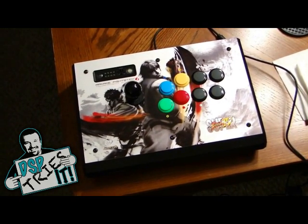So overall, how do I rate this stick? Well, sorry. Sorry about that. Ooh. That's what happens when you play games for 24 hours on a midnight release. But anyway, how do I rate this stick?